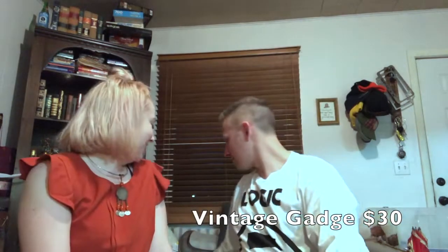Here we have a Stuart Warner gauge. You can tell it's Stuart Warner by the SW. That is backwards, so you can't tell. But this is an amp meter, and vintage car stuff. You put in the keywords like hot rod, rat rod. Rat rod means you put it together from different parts. That was $30.